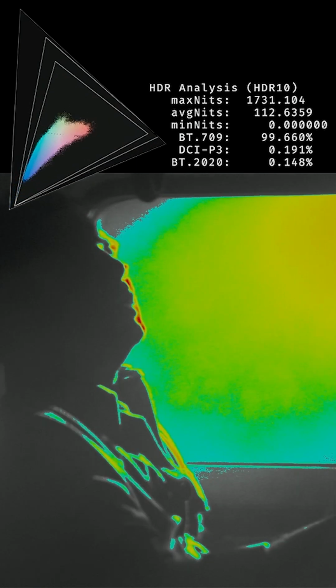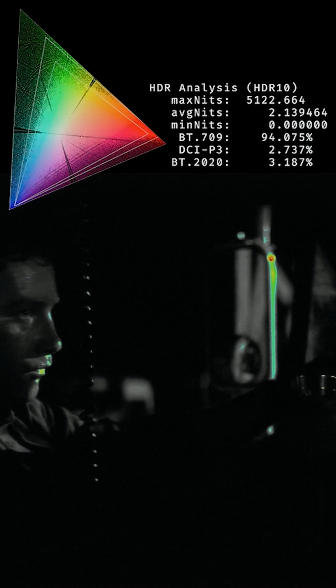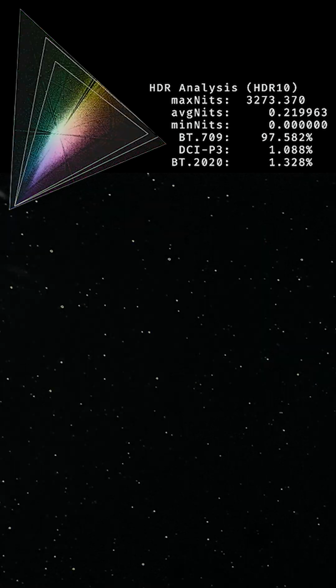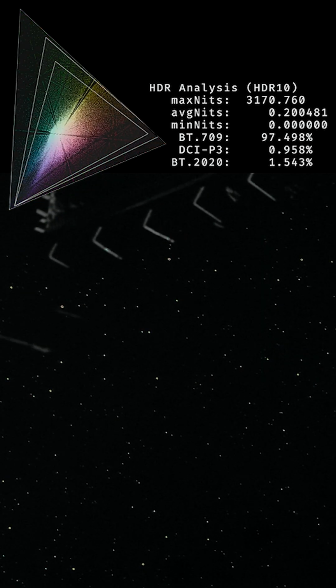Another iconic scene when Richard Dreyfuss has a close encounter while sat in his truck gets very intense, frequently going over 1000 with the UFO's beam, followed by some insanely bright specular highlights later on which shoot over 9000, and the stars in the night sky are also very bright at around 3000 nits.